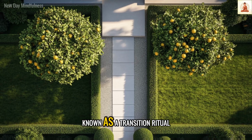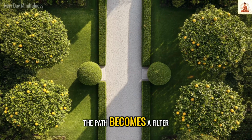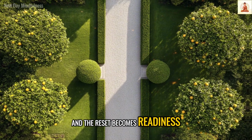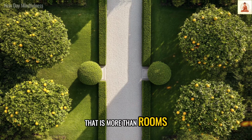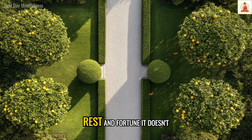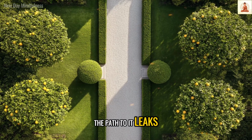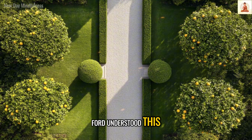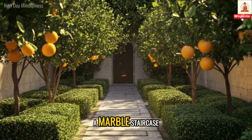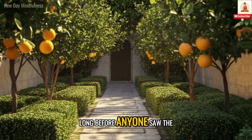In feng shui, this is known as a transition ritual, not a literal one, but a spatial one. The path becomes a filter. The filter becomes a reset, and the reset becomes readiness. Readiness to enter a space that is more than rooms. It's a field, a container for identity, creativity, rest, and fortune. It doesn't matter how well decorated your living room is if the path to it leaks chaos. Ford understood this. That's why his greatest entrance luxury wasn't a sculptural archway or a marble staircase. It was the precision with which he shaped energy long before anyone saw the door.